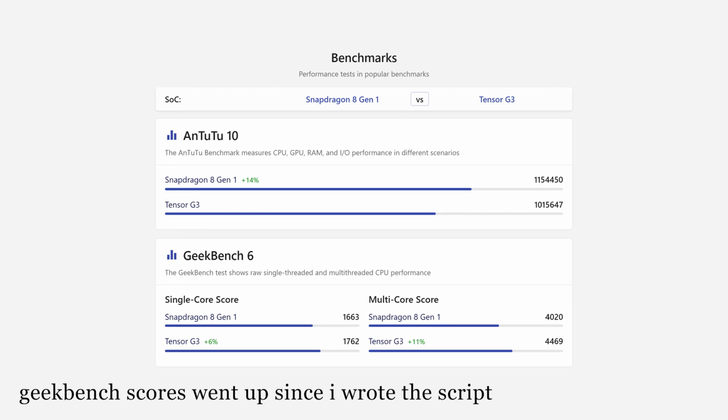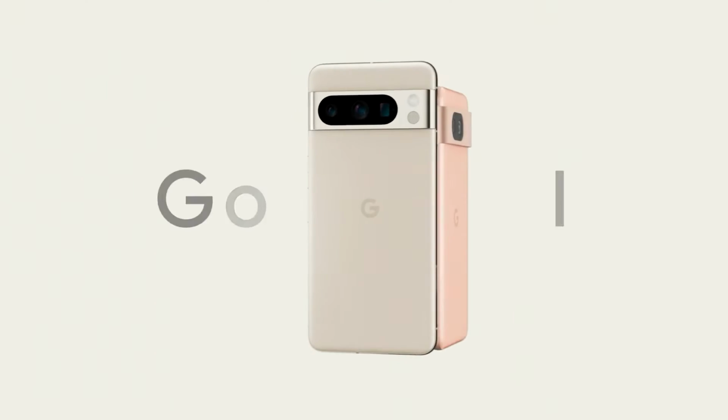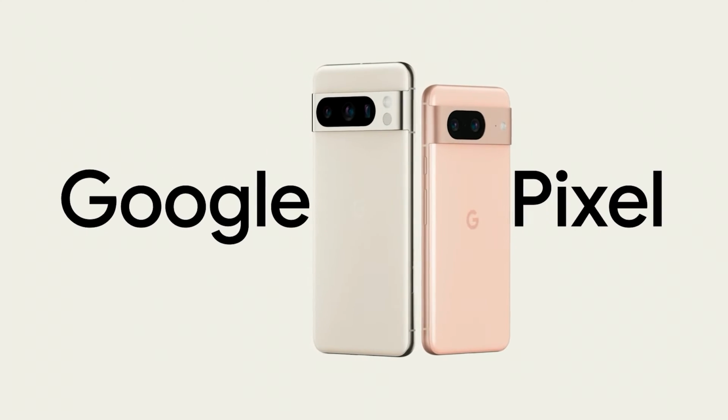There's another side to the Tensor G3 though that has to do with its lack of raw power. The Snapdragon 8 Gen 1, released in 2021, beats the Tensor G3 in all benchmark scores by a small margin. But that matters less for the Pixel 8 than the Pixel 8 Pro, since again, there's a $300 price difference between these phones.